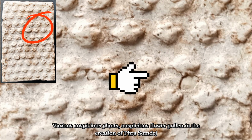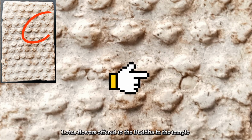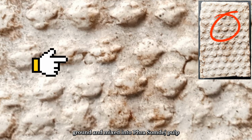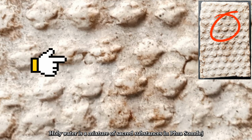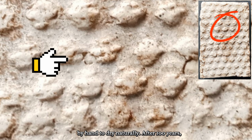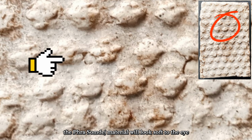Various auspicious plants and auspicious flower pollen are used in the creation of Phra Somdej. Lotus flowers offered to the Buddha in the temple and flowers with auspicious names are dried, ground and mixed into Phra Somdej pulp. Holy water is a mixture of sacred substances in Phra Somdej. Mix all the ingredients together and press into the Phra Somdej mold by hand to dry naturally. After 100 years, the Phra Somdej material will look soft to the eye.